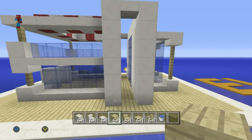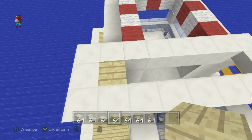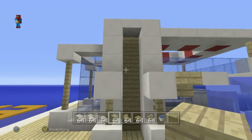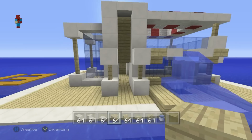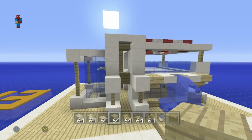So in between these 2 parallel rows of quartz, we're going to add a row of birch wood plank that comes all the way up to the top of the house like this. And on the front of the house, we're going to do a very, very similar thing, except we're going to have enough space to walk through. And we're also going to have a bit of glass on top. So we want to have this sort of effect like this.